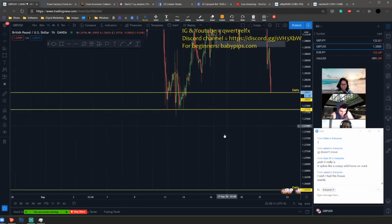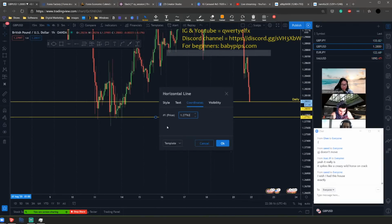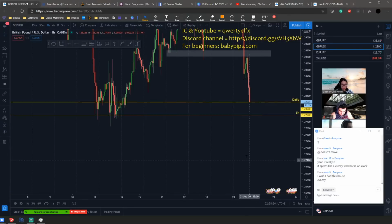So I see this area on GU, potentially reaching 278. So whoever's in GU that was asking earlier, just manage your trade.